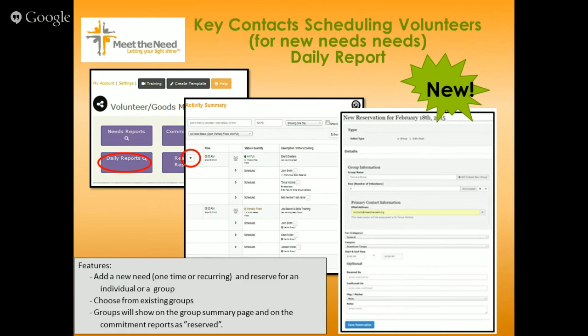volunteer position, then you can go to the daily report, click the plus button, add, because you're going to add a need to that daily report, add an individual. And you're going to fill out this form, which will create a need and add the individual to that need simultaneously. You don't even realize that it's happening. And you will be able to record that person was kind of a walk-in volunteer, and how you assigned them to help.